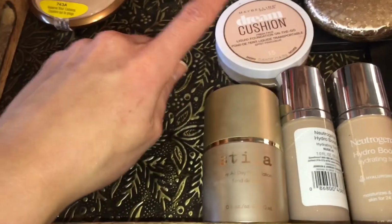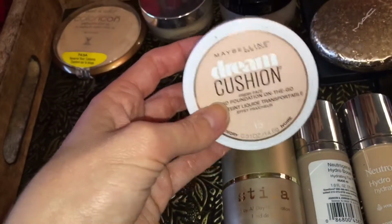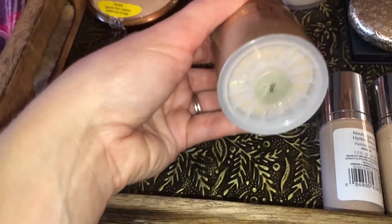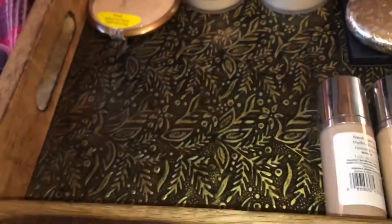For foundations, I'm going to try some old ones that I remember loving. The Dream Cushion in 15, so this will be for my fast mornings when I don't have time to really play with things much. The Stila Stay All Day foundation in the shade Fair. I do remember loving this one, so I hope I still do.